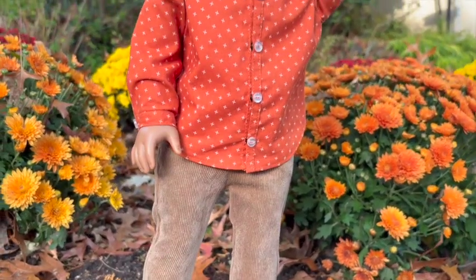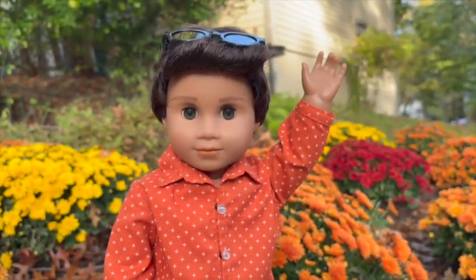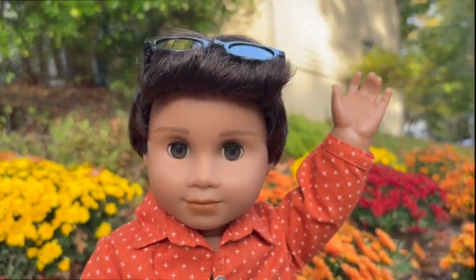Let's take another look at this guy. I think I picked the perfect background for him too. Hold on, he's not done with his pictures. Here he is without his glasses on.